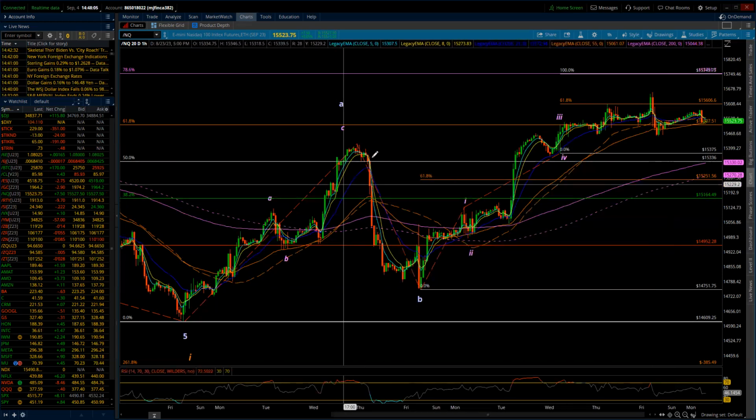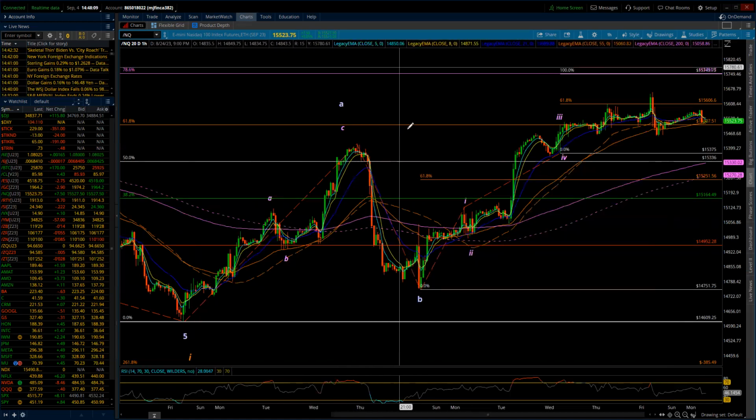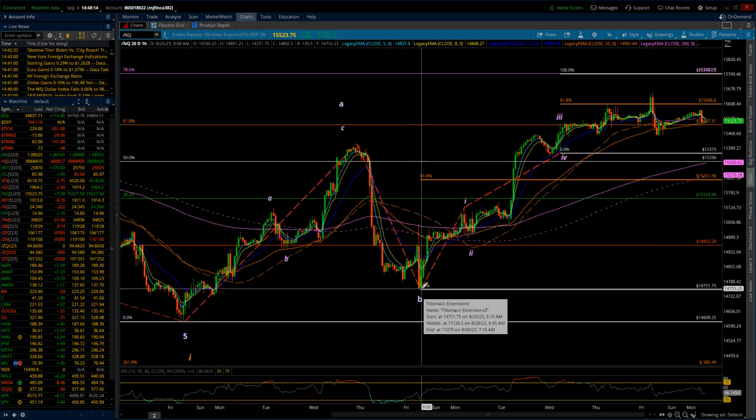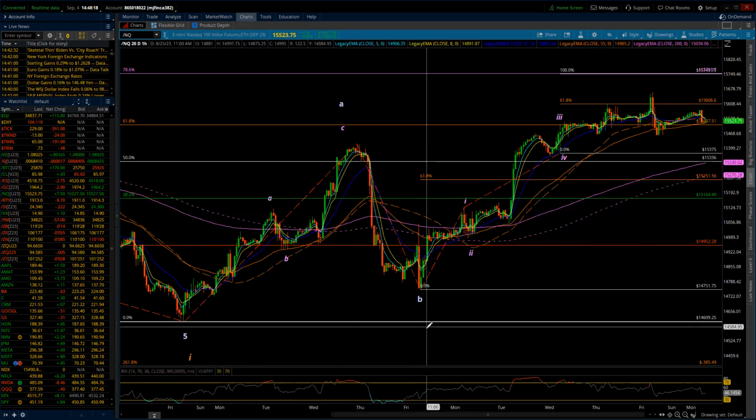Now again, we had that situation here. It definitely looked like that completed minor wave 2, and we were dropping like a stone until we didn't. Then the market just turned and it ran. So there it would fit.